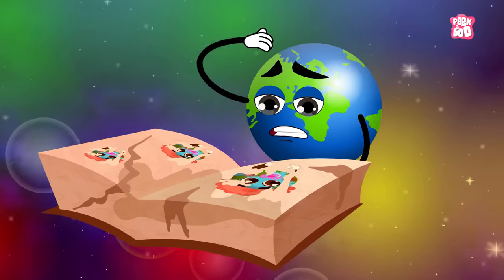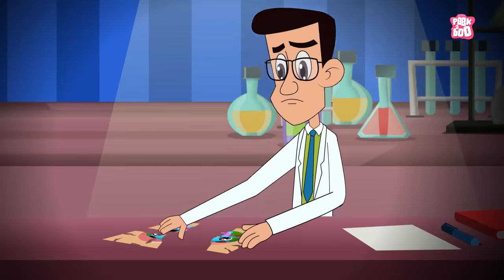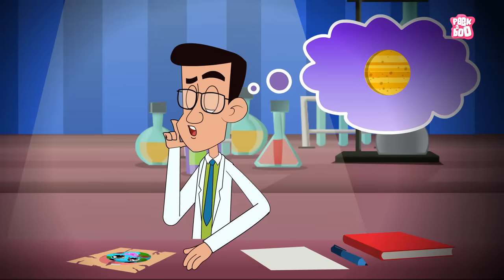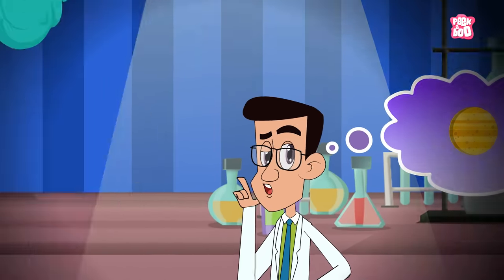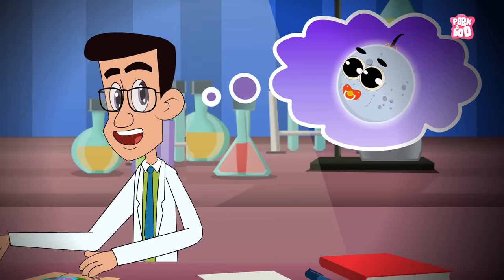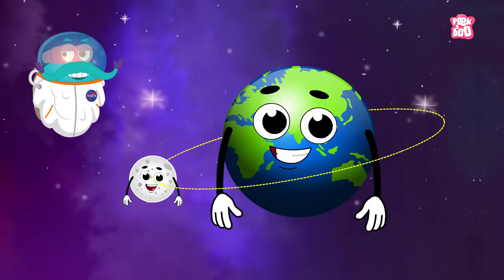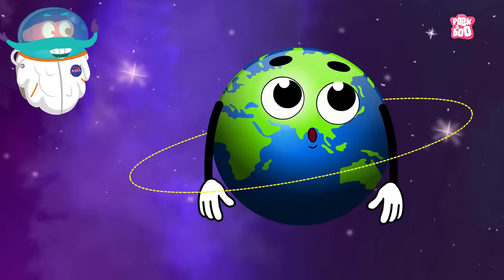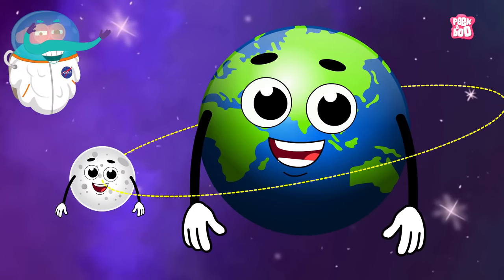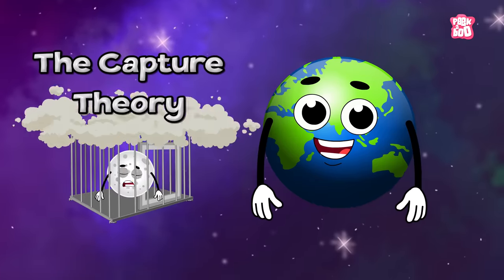Though most traces of the Earth's past have long since been destroyed, we can find clues for most of it. And that's why scientists have come up with different theories about space formation, including the formation of the moon. So, let us have a look at them one after the other. Although there are various theories revolving around the formation of the moon, the following few are the most concrete and popular ones, starting with the capture theory.